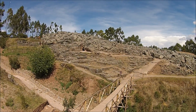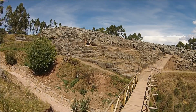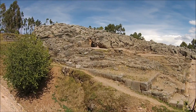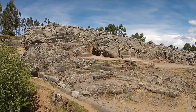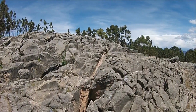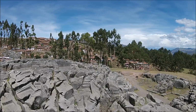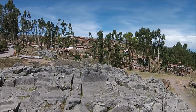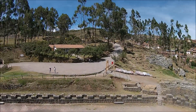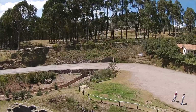So what we note here, and also at many other ancient sites in and around Cusco, the Sacred Valley, and places in Bolivia, such as Tiwanaku, is that the Inca and other cultures found these ancient sites and decided that they were so phenomenal and made by some ancient quote-unquote gods that they decided to have their ritual centers in these places.